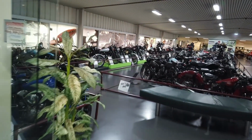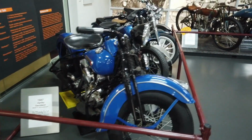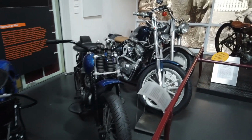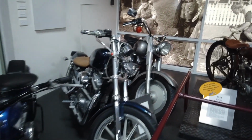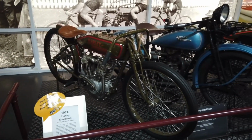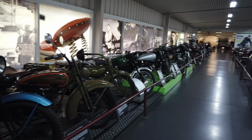Just fantastic. Now, if you're into Harley Davidsons, there's plenty to look at. Once again, all in absolutely pristine condition and of all ages. Here's your 1924, and it just works its way all the way up. Wow.